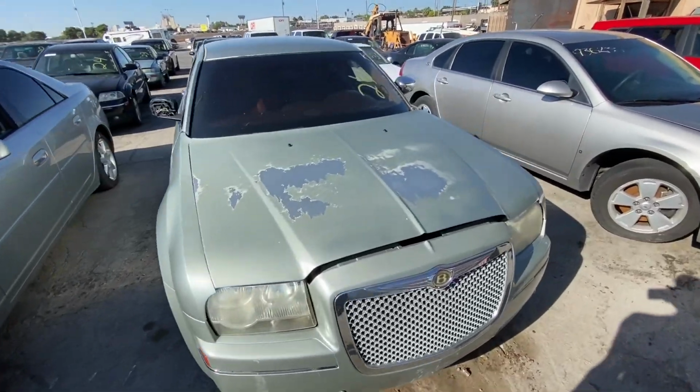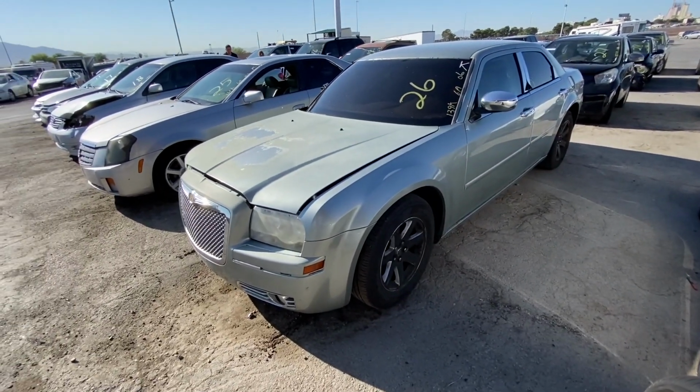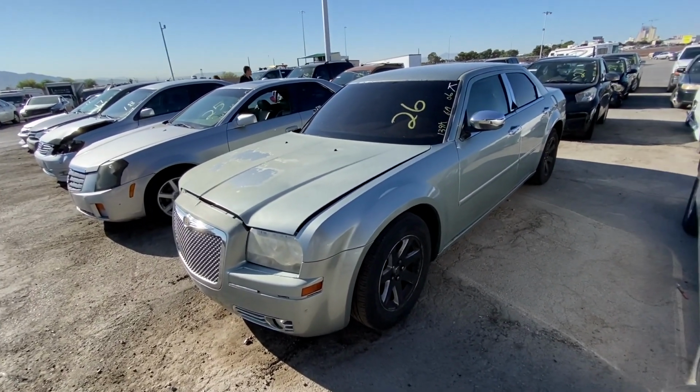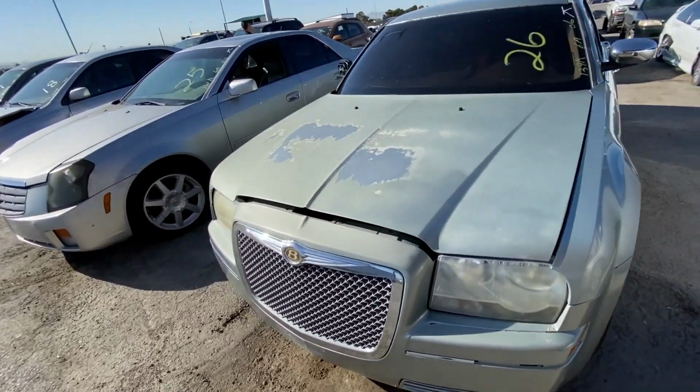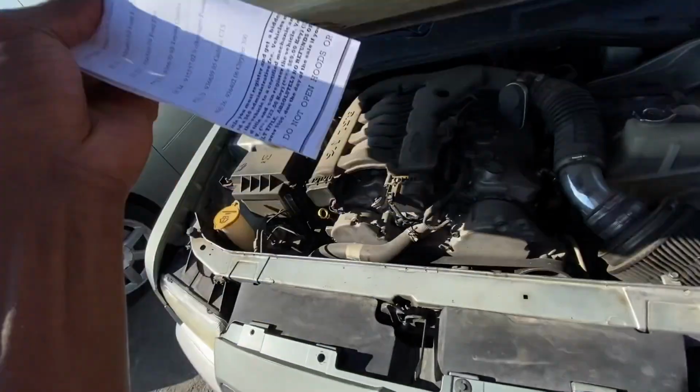They got a bunch of junk cars here today, man. We got a 06 Chrysler 300. This is not the C. It's probably the Limited or something like that. It does have 139,000 miles on it. The paint is super faded on this joint.